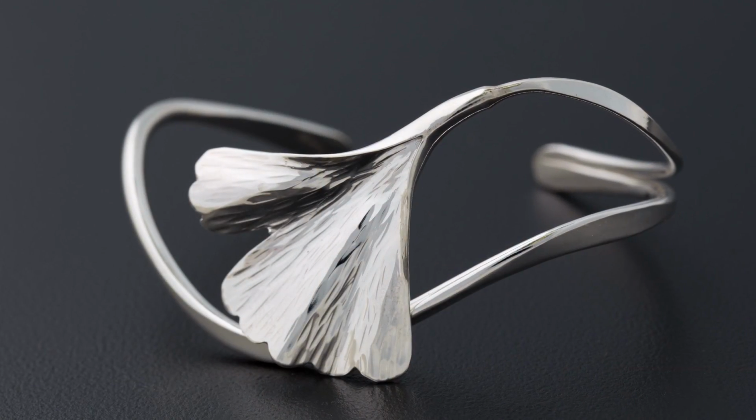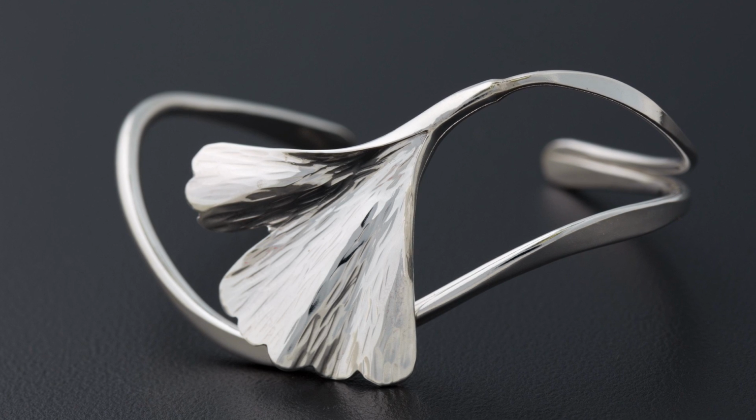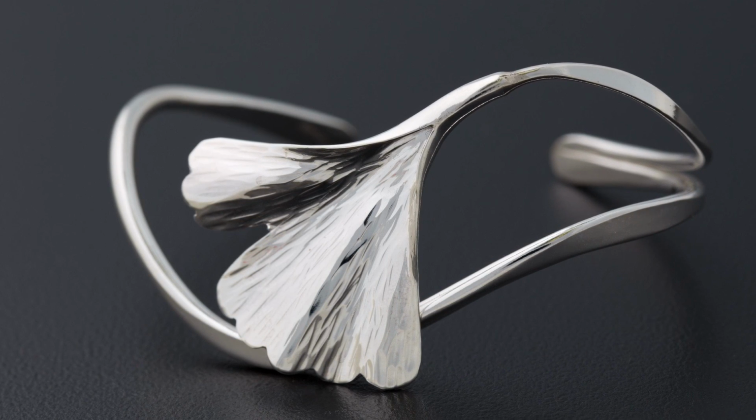I started making jewelry about 30 years ago. I had been a potter, and I had had a part-time job as a jeweler, or I should say I worked in the workshop for a jeweler. So I started to keep a studio that had clay on one side and metal on the other, and eventually I let it give way to the metals.